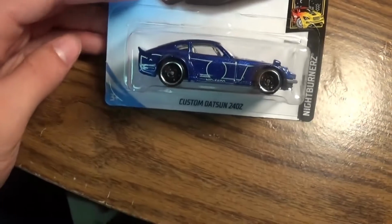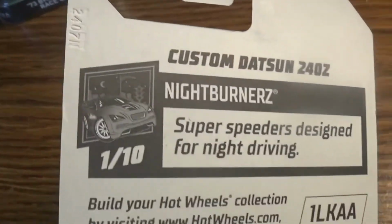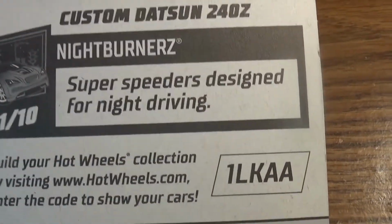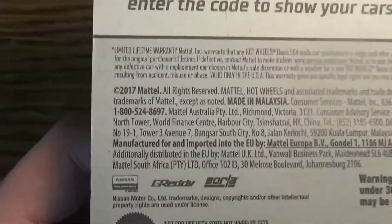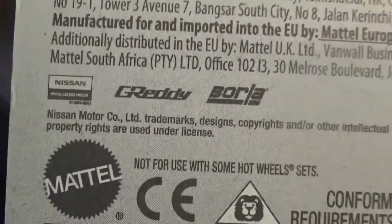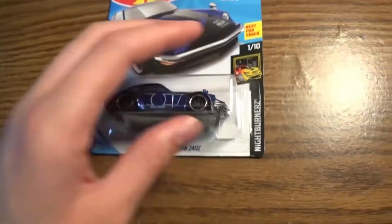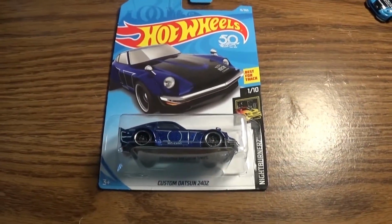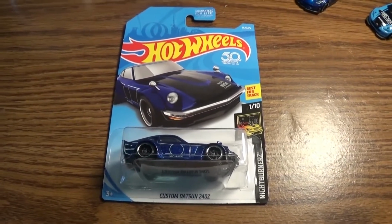1 out of 10 Night Burners. Custom Datsun 240Z case coating. Night Burner super speeders designed for night driving. Blue Drop is collection copyright. A bunch of stuff. Nissan. Borla. That's a lot of stuff. But that's all for the package of the Datsun 240Z. So let's open the car up.